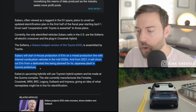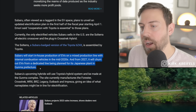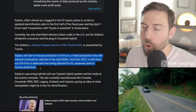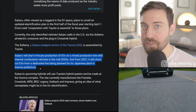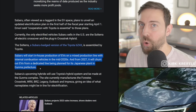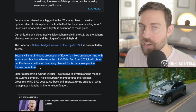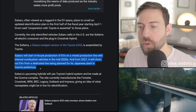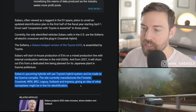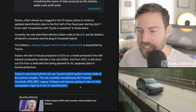So what does that mean? Well, since they're not planning on building their own until after 2025 and specifically have their own assembly line by 2027, they're all going to be rebadges from Toyota's BZ lineup. So the Solterra is just one of probably 2 or 3 fully battery electric vehicles that are just a rebadging, still built probably in the Toyota plants as well. Also, Subaru's upcoming hybrids will use Toyota's hybrid system and be made at the Gunma. So at least they're making them on site there.